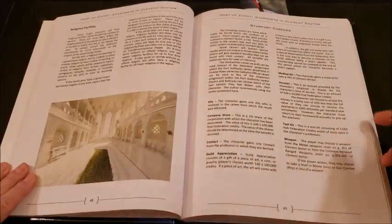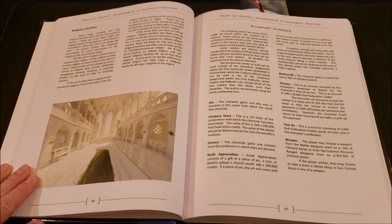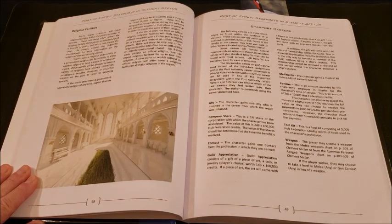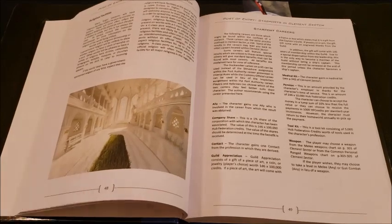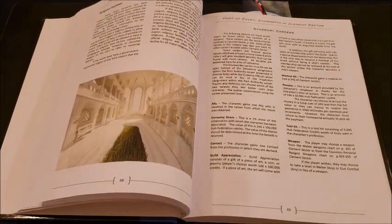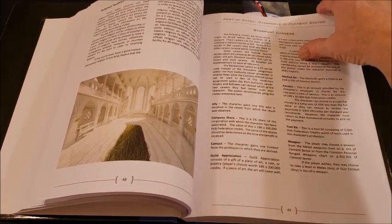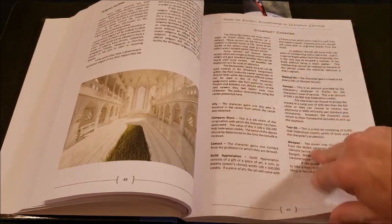Religious facilities, and now we get into Starport careers, and I really liked this. There's some stuff you can really dial in. If you want to do a game where you have a large spaceport, a la Babylon 5 or DS9, here is your opportunity. Here are the careers you would need for it. I really liked the careers in here. I'm just going to take a quick look at them.